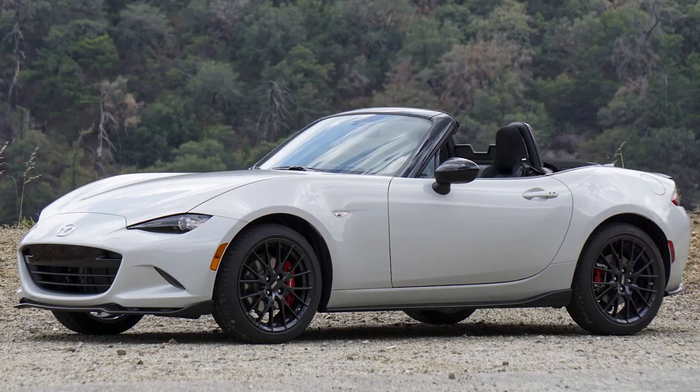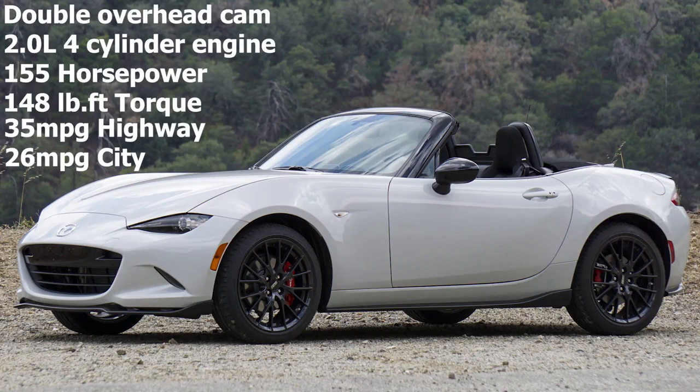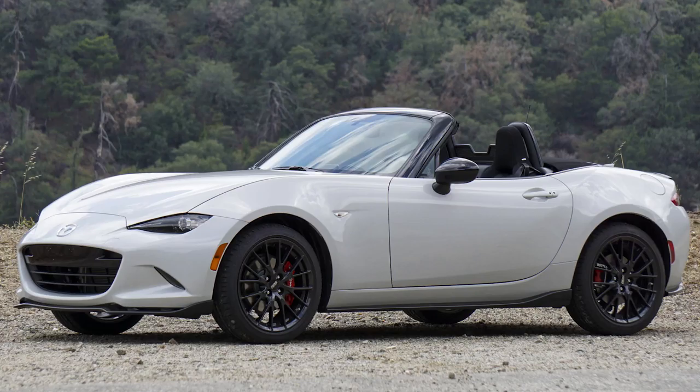Other than that, the Sport doesn't really offer much. Whatever you pay for is what you get. There's nothing much you can put on that car. Then we'll move on to the Club. It literally has the same exact specs as before: the 155 horsepower with 140 foot-pounds of torque, two-liter four-cylinder. And it just has more interior changes.